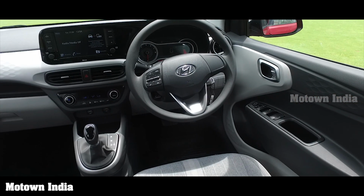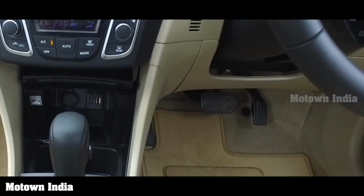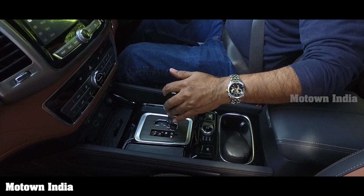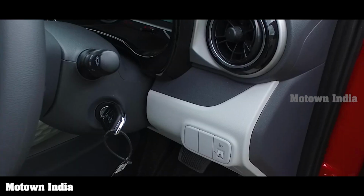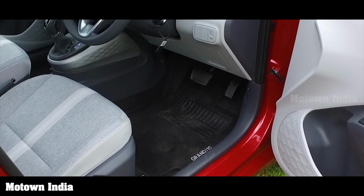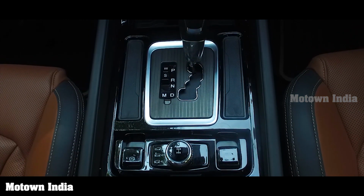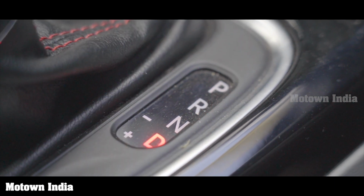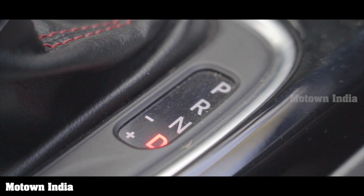In an automatic, there is no clutch pedal, and in order to shift to higher gears and pick up speed, all you need to do is press the accelerator pedal after shifting the gear lever to the D or drive mode. Automatic vehicles do not have a clutch pedal. Many modern automatic transmissions also come with manual mode, wherein you can shift the lever from D mode and engage the plus and minus to downshift or upshift the gears manually.